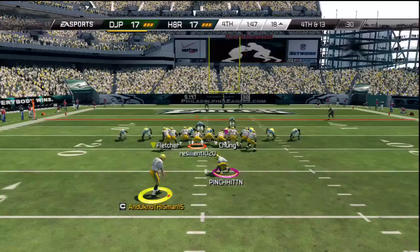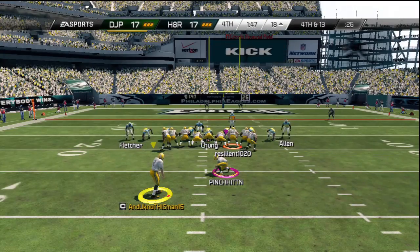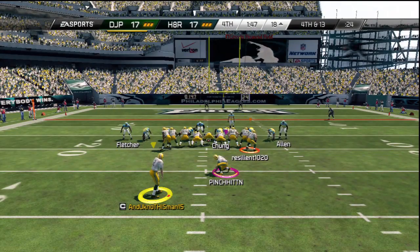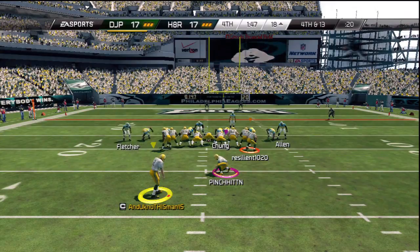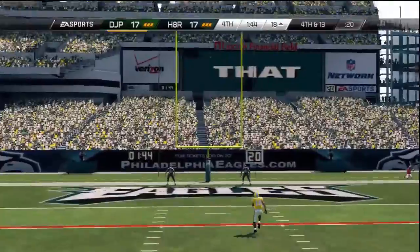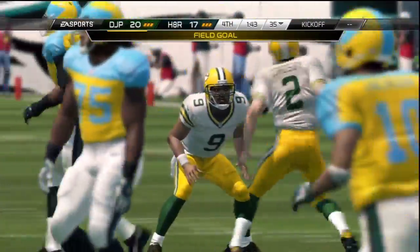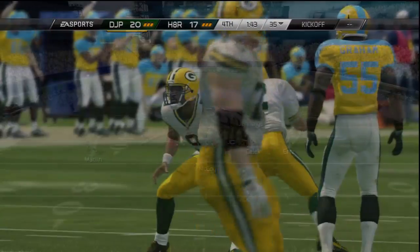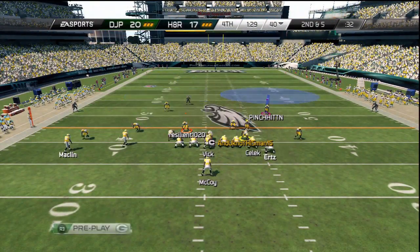Mason Crosby on the field now for the field goal try. The field goal try, yes sir. Jim, that was a good job that time by the defense. They were bending down. When you fake it and try to throw the football down the field, the quarterback's going to have all day to get it done.